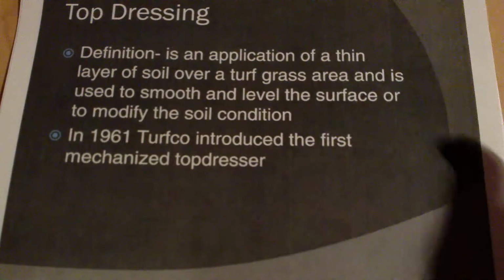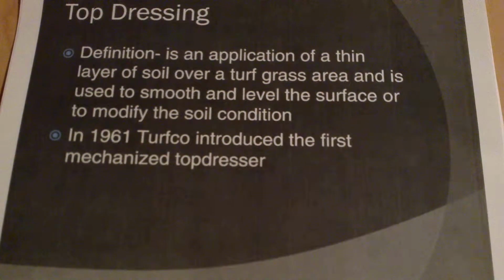Top dressing is another form of cultivation. The definition for it is an application of a thin layer of soil over a turfgrass area. It is used to smooth or level the surface or to modify the soil's conditions. In 1961, Turf Co. introduced the first mechanized top dresser.